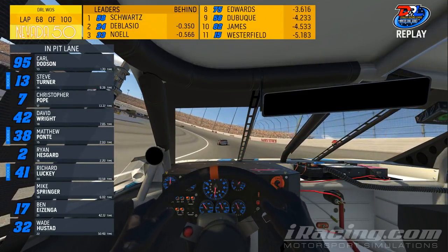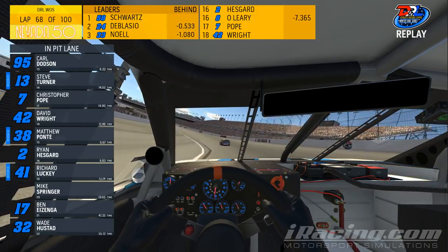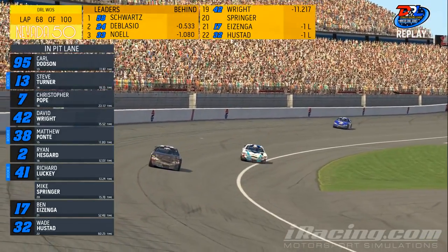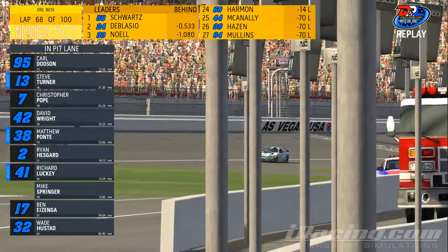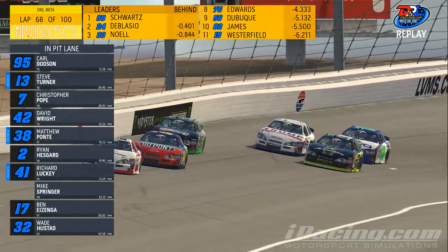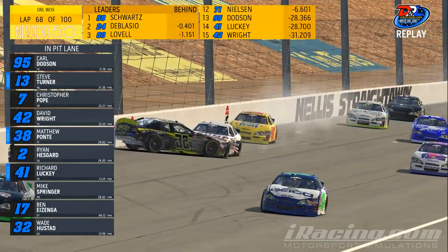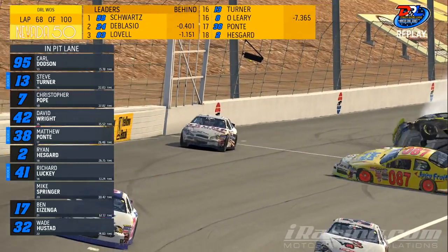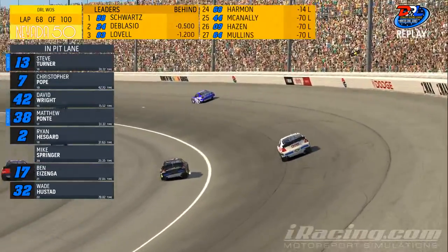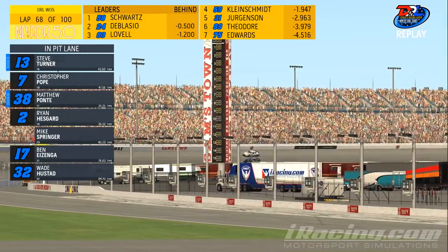We will try to get one more replay here. I think it just gripped and pulled him down into Hustad. Again, watching it one more time. Coming off the corner, of course, tight racing here, and it looks like Hustad might have gone up. Chris Pope, obviously, we did see kind of go down a quarter of a lane, maybe? And that's all it takes here, ladies and gentlemen, and a lot of cars did suffer some damage on that one. Wow.